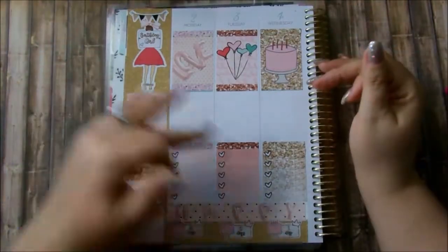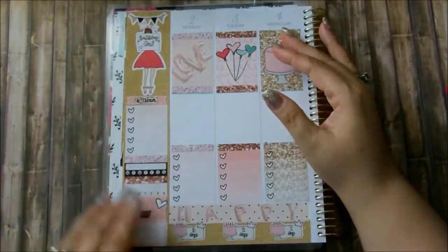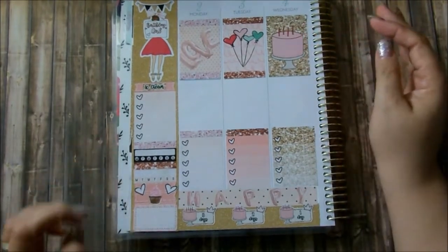The camera just shut off. The battery died. Didn't know while I was filming my sidebar. So this is how my sidebar turned out. I really do like it.